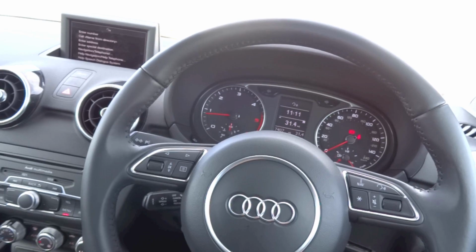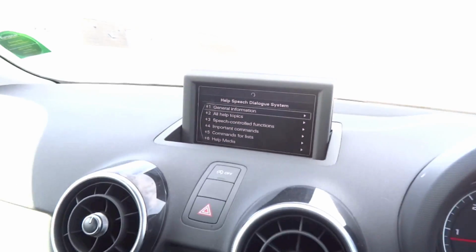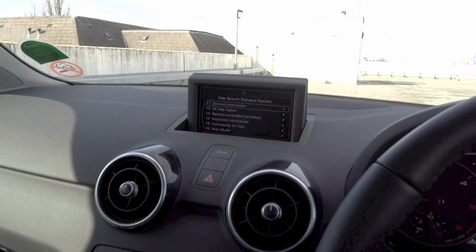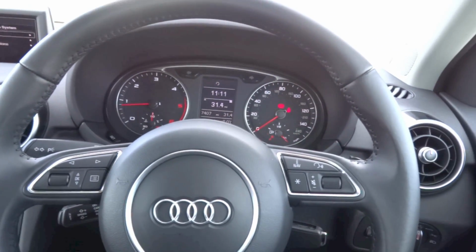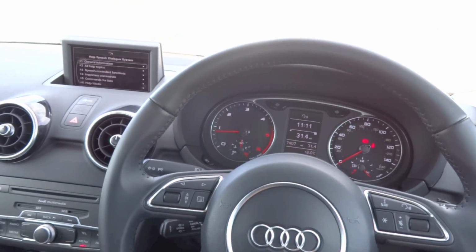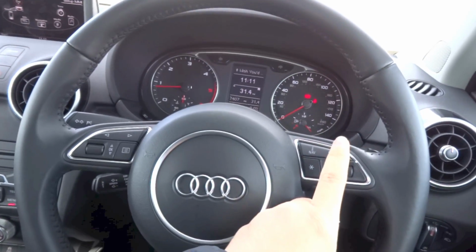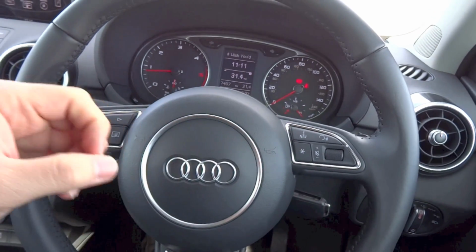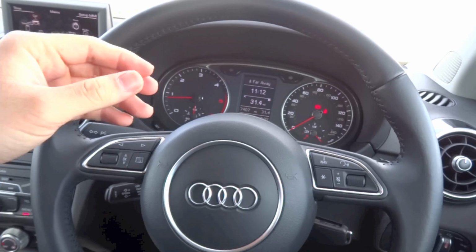Help. You can operate many functions of the MMI quickly and easily with the speech dialogue system. You can interrupt the speech dialogue at any time by pressing the talk button on the steering wheel to enter a command. You can say help or cancel at any time. Cancel. Now, if you activated voice control and you did not know what to say, just ask for help, and the system will list out a list of commands and what commands you can say and all that.